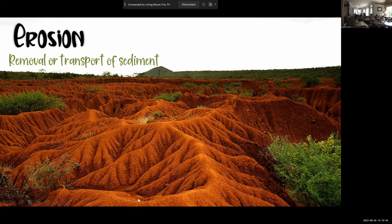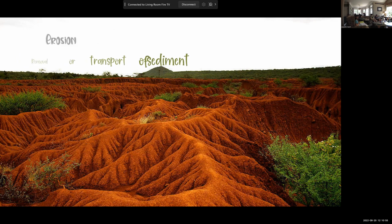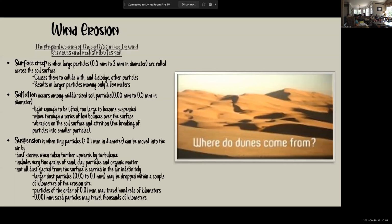So we had weathering, right? Weathering broke it down into sediment, okay? Now we have erosion. Erosion is when you take the sediment and remove it and take it somewhere else. You're not dropping it, you're just removing it and transporting it, okay? What happens with erosion is, again, you have some different forces at play here. Wind is one of them, okay?